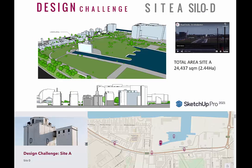Site A, Silo D. It's actually located within the Royal Docks. The aspect of the site is north facing into the canal with a service road to the south of the site. The main interest on the site itself is that there is this grade two listed building, which is the former silo, which was built in the 1920s.